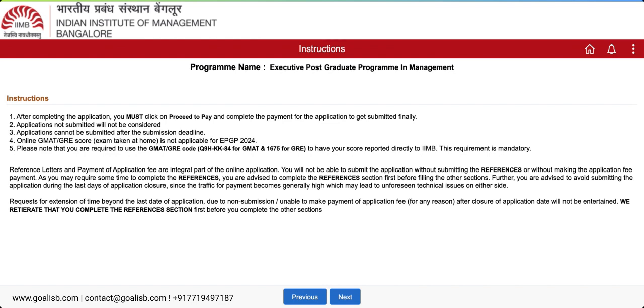A walkthrough of the IIM Bangalore EPGP application. The 2024 IIM Bangalore EPGP application does not allow the online GMAT or the GRE score, the one taken at home. Both of these test scores are not acceptable as a part of this application.